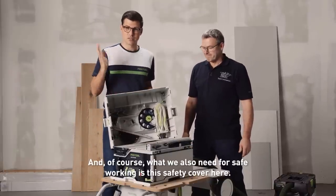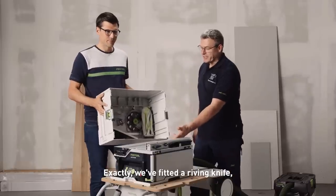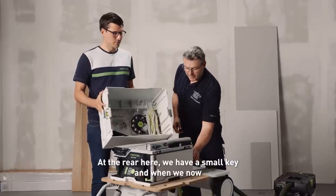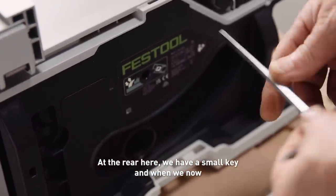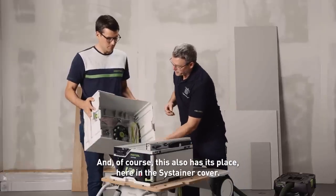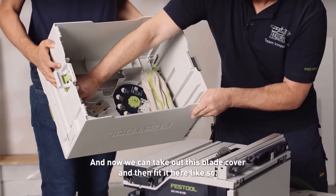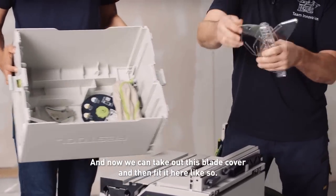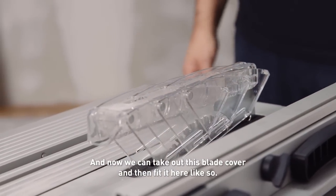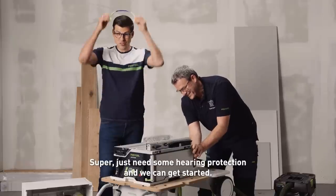And of course, what we also need for safe working is this safety cover here. Exactly. We fitted a riving knife, which is suitable for applications like groove cuts or rebates, for example. At the rear here, we have a small key. And when we now insert this key here, we can remove this riving knife very easily. And of course, this also has its place here in the sustainer cover. And now, we can take out this blade cover and then fit it here like so. And now you're good to go. Super! Just need some hearing protection and we can get started.